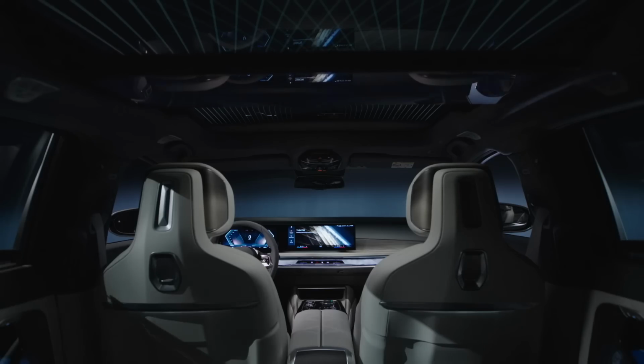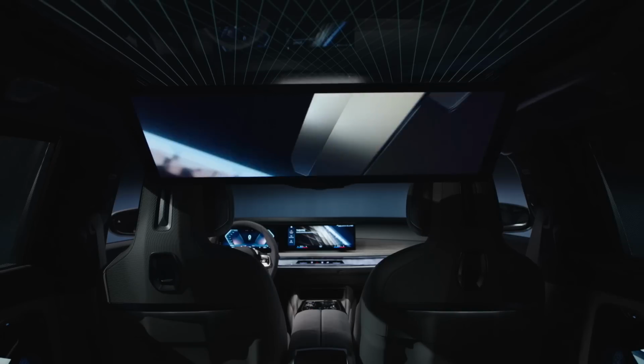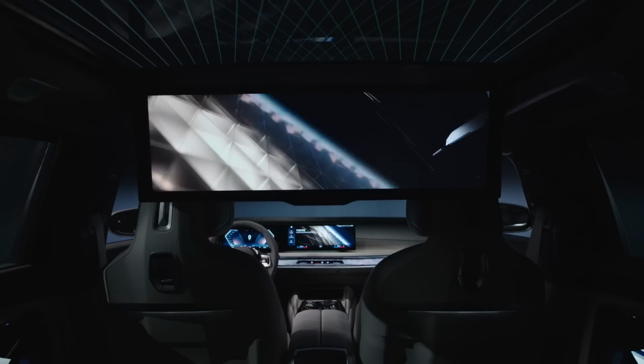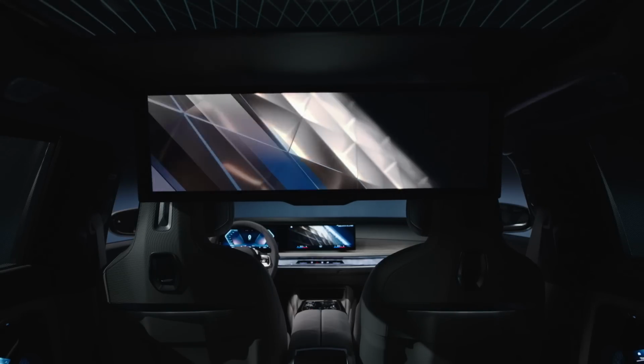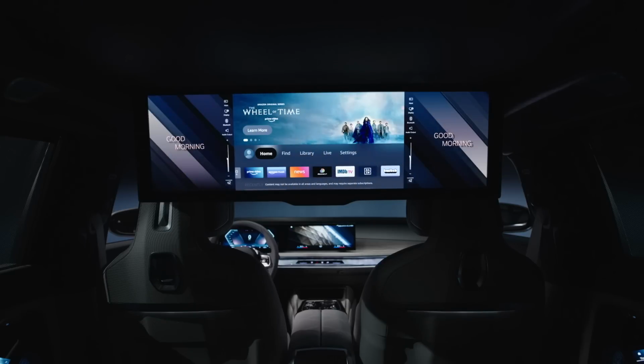Sure, you've seen small screens in the headrests or even complex folding screens in Rolls-Royces, but honestly, they're typically more of a flex than actually useful. The graphics are usually kind of low and the screens are small. But now, BMW is gonna have every single member of your family fighting for who gets to sit in the rear seats.